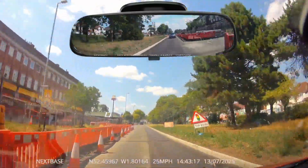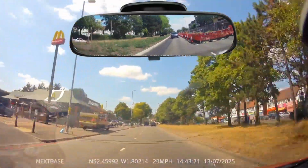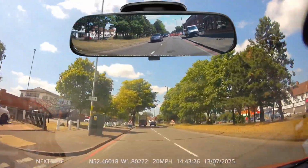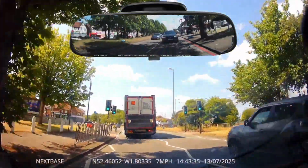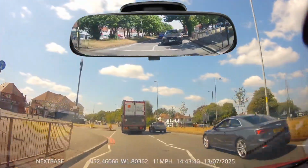Notice there's a blockage on the left hand side. As soon as they've passed it, they move back into the left hand lane after checking their mirrors. The left hand lane is always the normal driving lane, unless you're going to be shortly turning right. Or of course there's a blockage in your current lane.